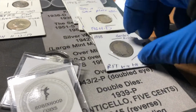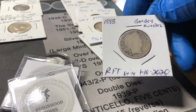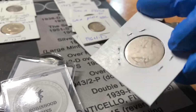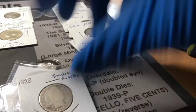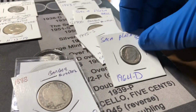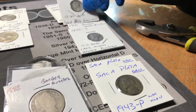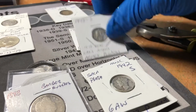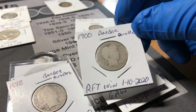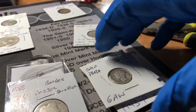We have a Rob Fine's Treasure win on January, a Barber quarter from 1898, and this was my first Barber ever. Actually, it may be my only Barber quarter. We have several. Let's pull these out here. This one, and let's jump back. I did get a second Barber quarter in that same stream. This one's a 1900, so I added those 2 the same day.